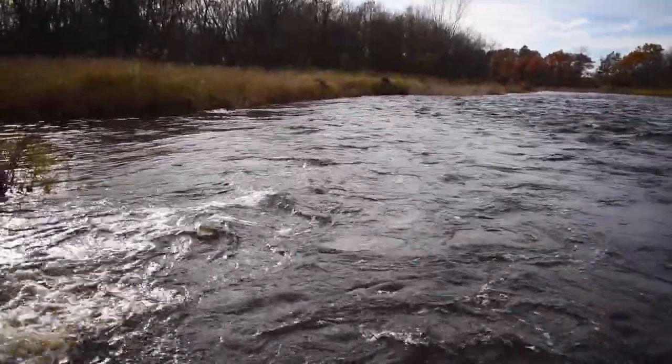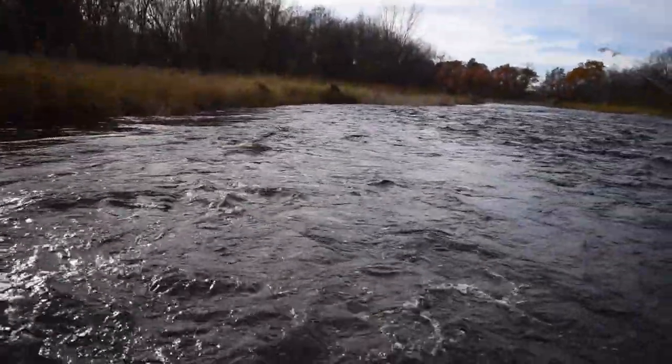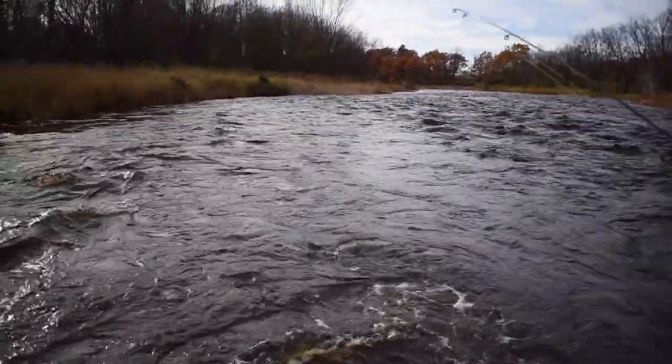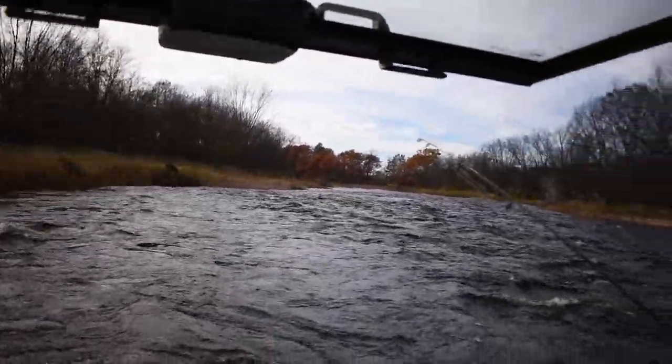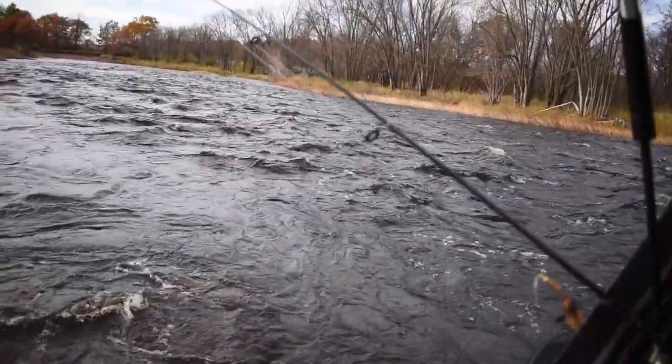It's supposed to get down to about 34 degrees tonight. There was some ice last night. 34 degrees by the time I'm done anyhow. We'll go out again tomorrow, see what we can see. But I mean, this is some pretty significant current.